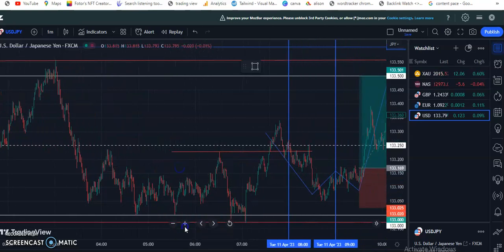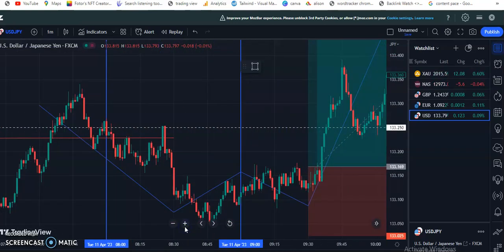Now, the market did not go back to the low. But after 9:30, they gave us this M pattern, break of structure, retest, then engulfment. Now, this was my entry.